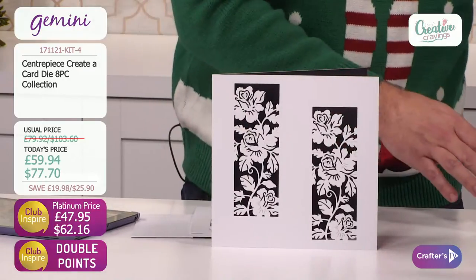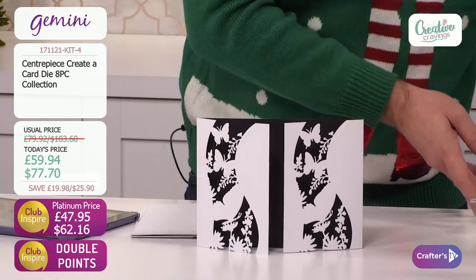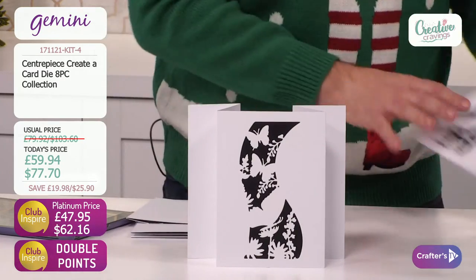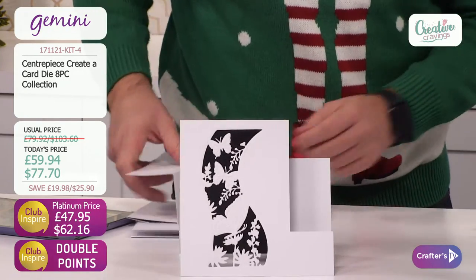A simple left fold card there. Gatefold cards, they work perfectly as well. Here we've got a wonderful one, use them as a panel, and also there as a fold back card, you can see. What we've got here, a side stepper card. There's loads of different ways that you can put these to use.